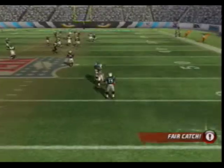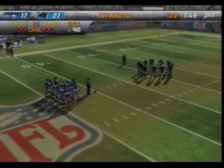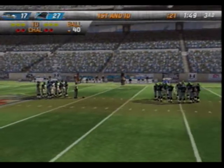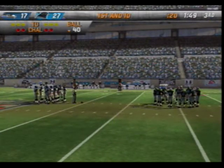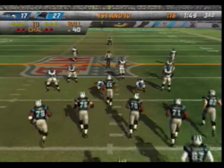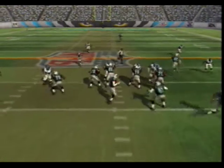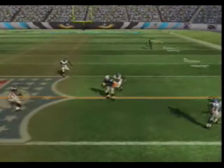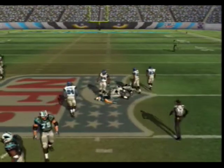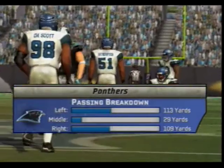He's waving for the fair catch. Fair catch made at the 40-yard line. Witherspoon returns from being injured. The Seahawks come out in a 4-3. Throwing. And this pass is completed. I like the quick decision by the quarterback. The defense didn't have time to react.